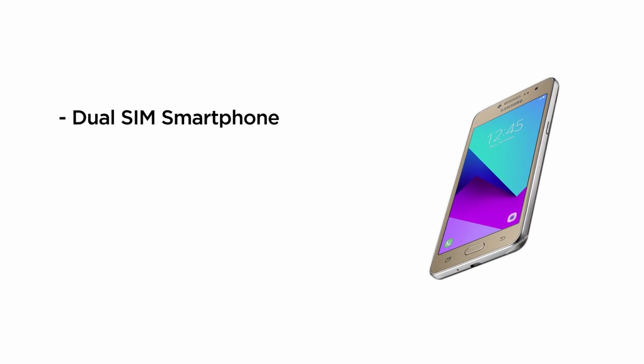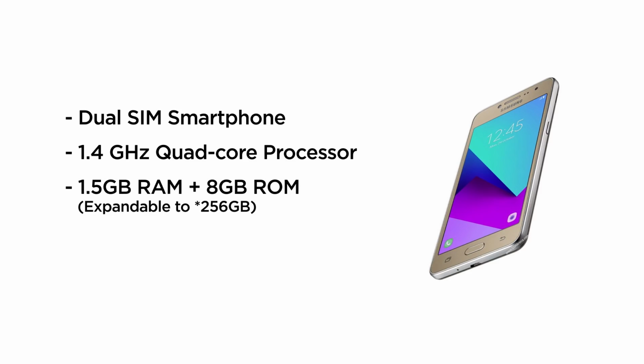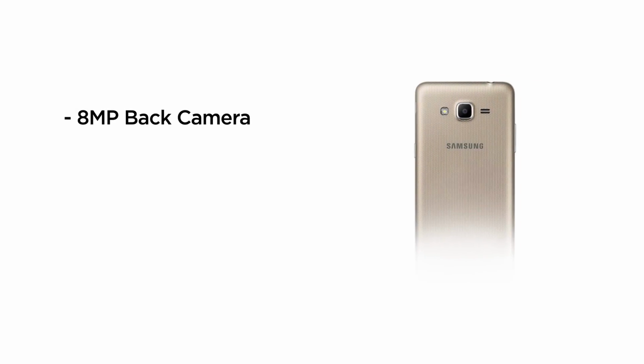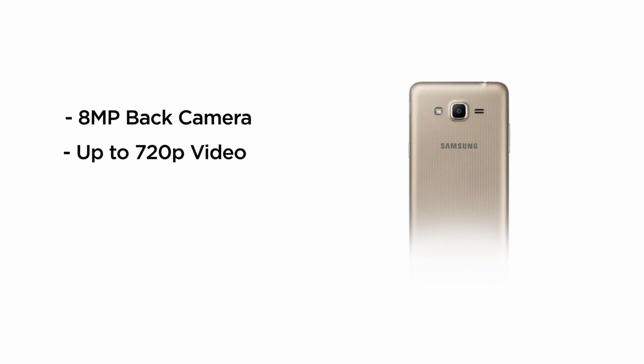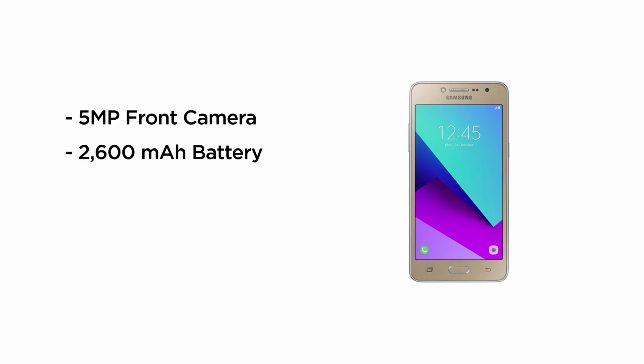At number 2, we've got the Samsung Galaxy Grand Prime Plus. Who names these phones? This device is the oldest of them all. It came out in 2016 and it costs 32,000 naira on Jumia today. It's also a dual SIM smartphone, and it has a quad-core 1.4 GHz processor with 1.5 GB of RAM and 8 GB storage, which is expandable to 64 GB. It has an 8 megapixel camera at the back, which can record up to 720p, and a 5 megapixel camera up front. As far as the battery on this device, we've got a 2600 mAh battery.